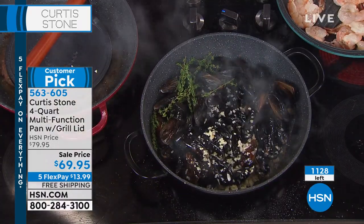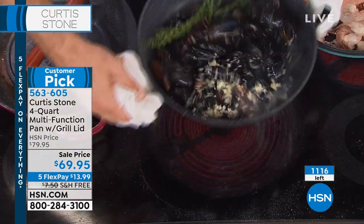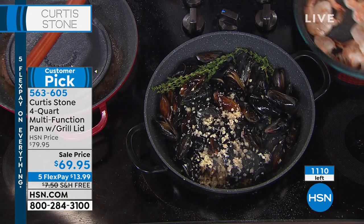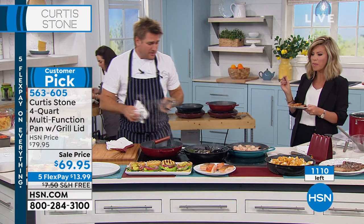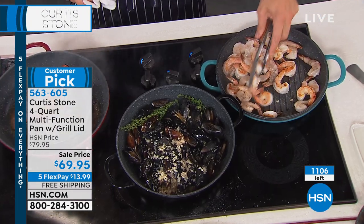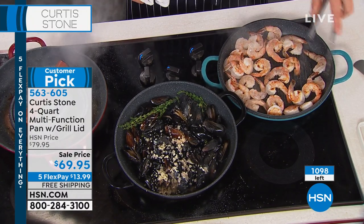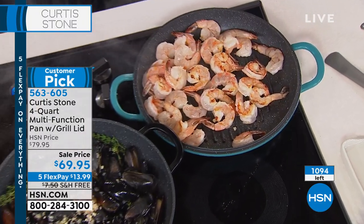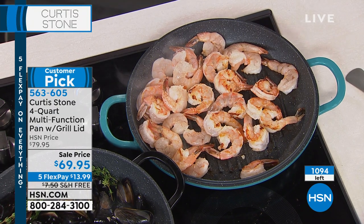Ooh, look at those. Isn't that amazing? So these mussels, I've thrown some shallots, some garlic, some fresh thyme. I knew this would be a hot item, you guys. You absolutely loved it last time I brought it out for you. And here we go again. We're about to sell out of it. The amount of stuff that you can cook, and the speed that you can do it at. Look at these shrimp. This is beautiful grilled shrimp, and you're getting that caramelization again. Like I keep saying, to me, that is super important. Now, you don't get that from other nonsticks.